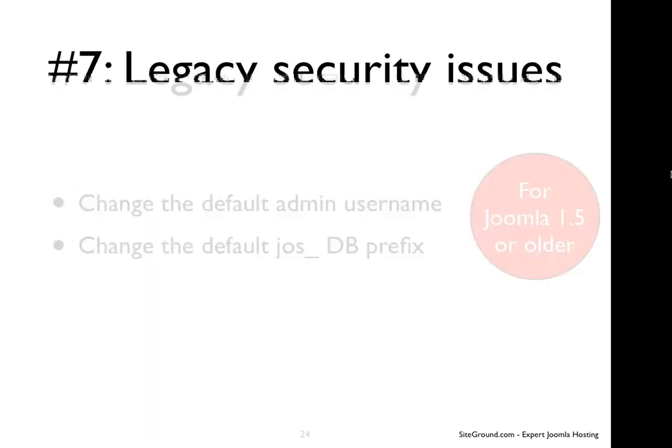This slide is for those of you who are still using Joomla 1.1.5 and older versions. And when I say older versions, I mean 1.0, which is practically dead now. I would like to say that there are some security issues with these versions of Joomla that you have to address immediately if you have not done so. For example, when you install a new 1.5 Joomla installation or you have a 1.5 Joomla installation, the default user is admin.